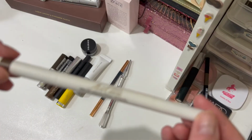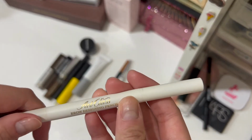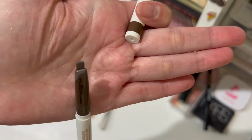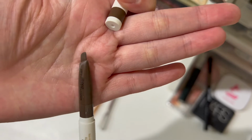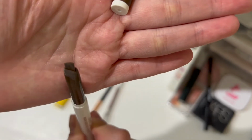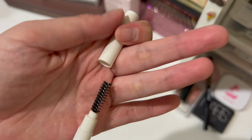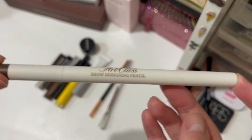This is the Art Class by Rodin. So again, Too Cool for School. This is the brow design pencil, and this is again a thicker kind of applicator, and it aims for filling out an entire section, but there's also a sharp edge that allows you to draw individual strokes. So this is again your typical brow pencil with your spoolie on one side and applicator on the other. I think this is really nice and good.